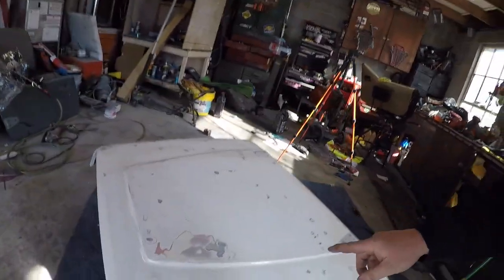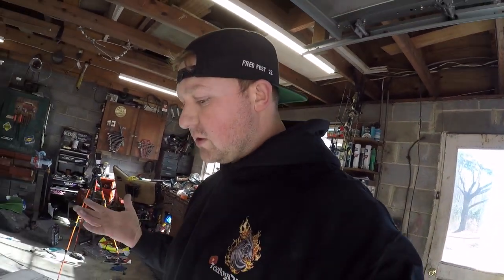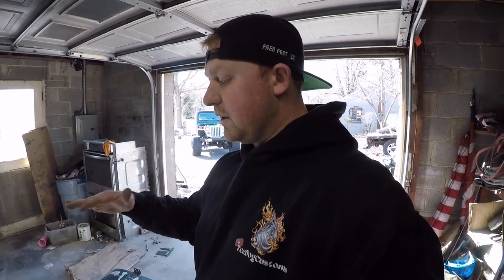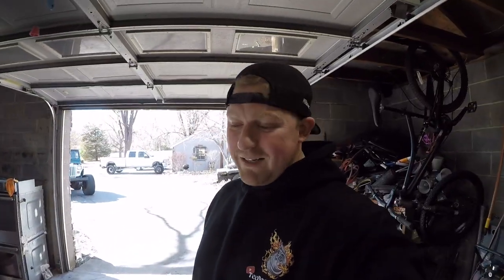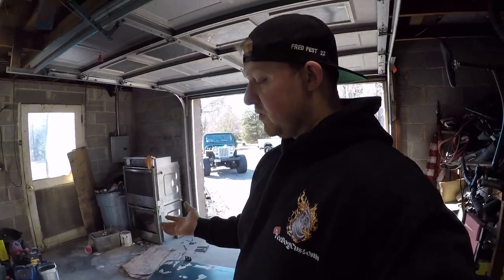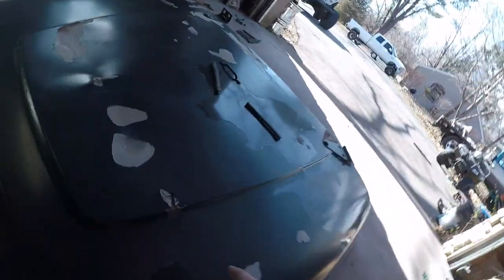There is some damage right here that was under the paint. I thought it was just cracked paint, but apparently it was a little bit of Bondo. I ground it down to below the Bondo, and there is a little ripple there, but I'm not gonna worry about it. It was a $40 hood. It's not gonna be perfect, but it's much better than this spot.